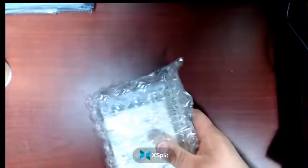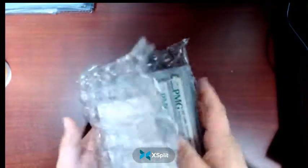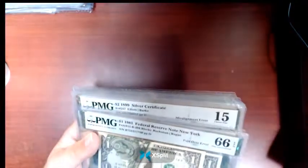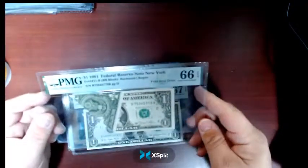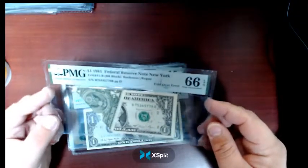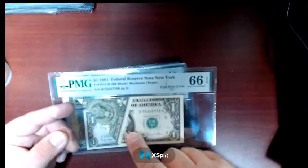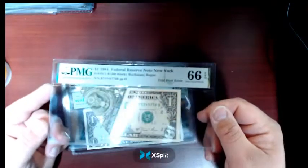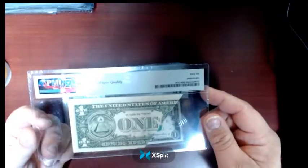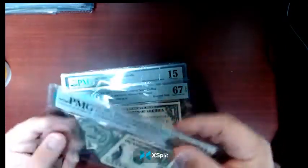And there it is. Alright, get rid of the whatnot. Right off the bat, nice fold over error, 1981 series Federal Reserve note, New York. Lincoln's face is about 85% covered. So Lincoln, Washington. Wow, early in the morning. Really dramatic fold over. Very collectible.